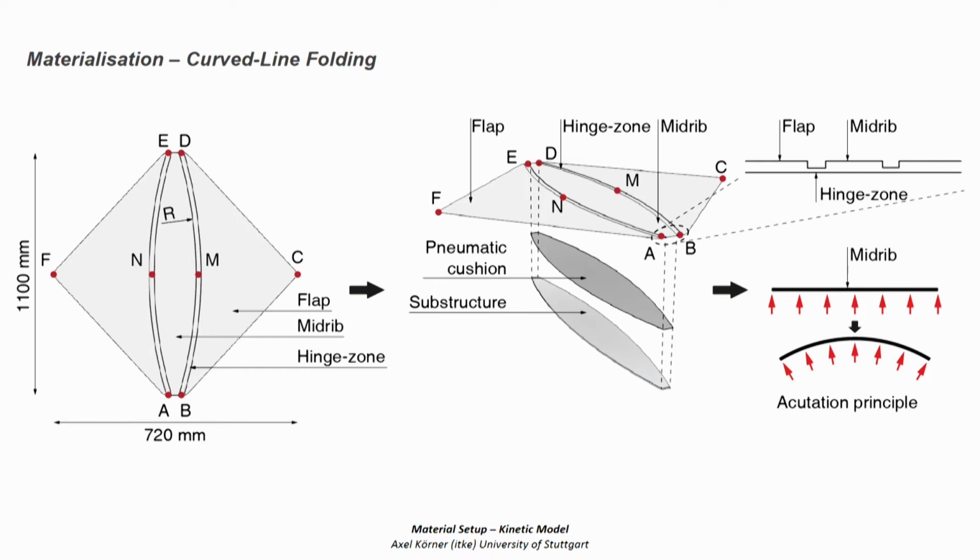In the next step, while the kinematic model gives us only insights into the geometric relationship of all those parameters, we don't know the structural performance, so we don't know how much force we need to actuate them. We use this model and translate it into a finite element model, where we apply glass fiber reinforced plastic material properties and different thicknesses to different areas: the flap, the midrib, and our distinct hinge zone. We can also simulate the actuation force, which in this case would be a pneumatic cushion placed behind the midrib to introduce the bending to the midrib.